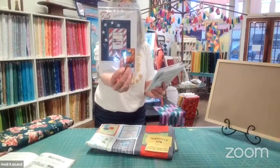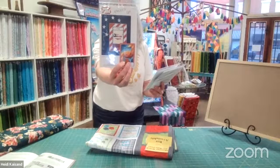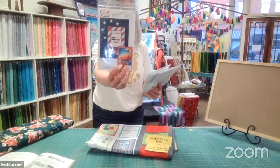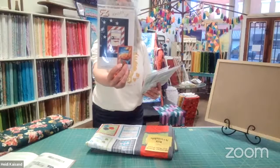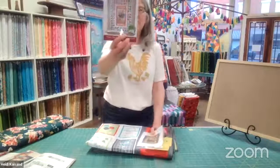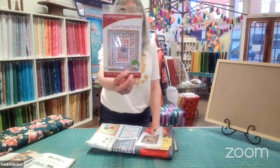Okay, so that one's by Jill Boyd, the Quilt Chef. You can make it into a throw size or a youth size. The throw size finishes at 62 by 80 and the youth size is like 44 by 62. Love these panels. We've had this as a store sample before, and this is by Cozy Quilt Designs.